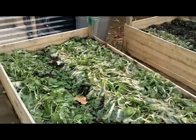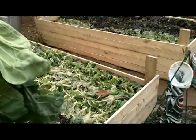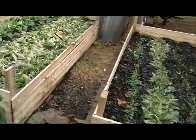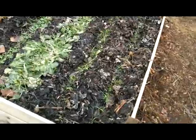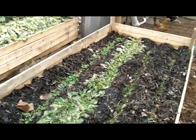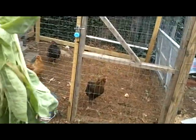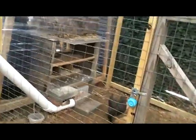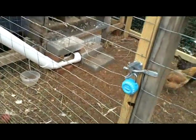This is a bed. It looks so ridiculous now. It looks so bad, but it's a bed of turnip greens and spinach, and a lot of that stuff will actually, like the spinach, and these are two lines of carrots right here. They will pop back in the, ooh, the chickens know I'm holding something green. Yeah, chickens. They will pop back in the fall.